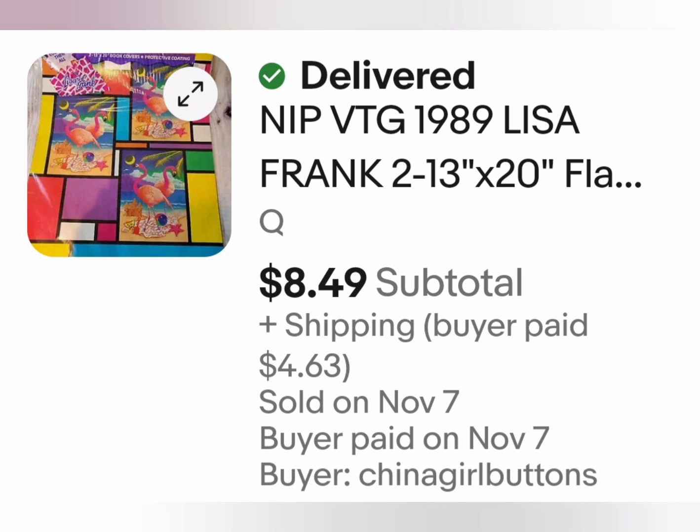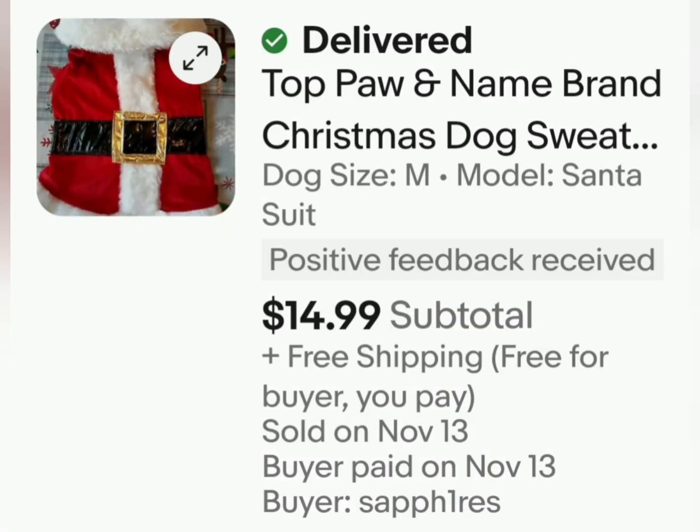Moving on to this Lisa Frank vintage pair of folders. This was more of a rescue, but there's some Lisa Frank out there that can be worth a lot. Keep your eyes open for Lisa Frank binders that are vintage from the 90s. Here's a cute doggy sweater that I rescued from the trash heap and resold. Hey, it's free money. I like that.